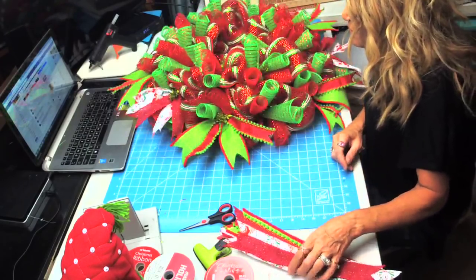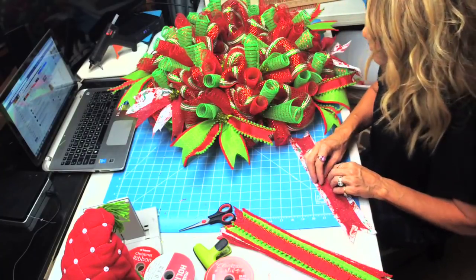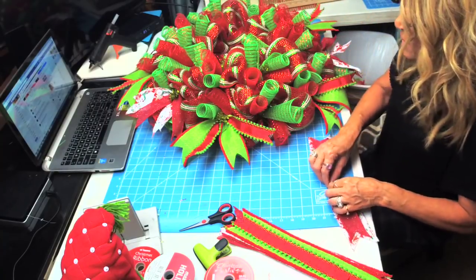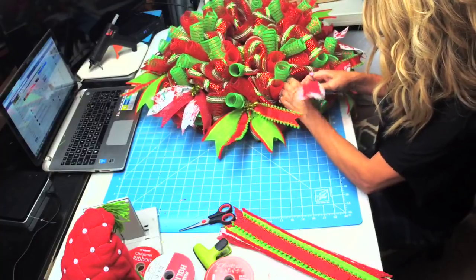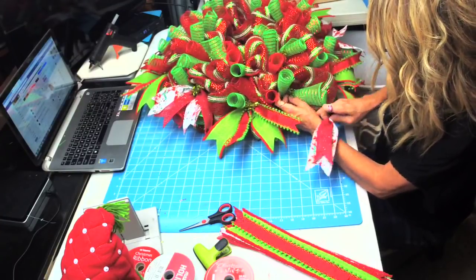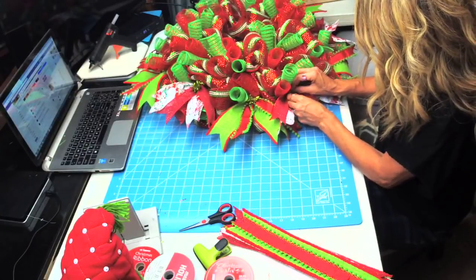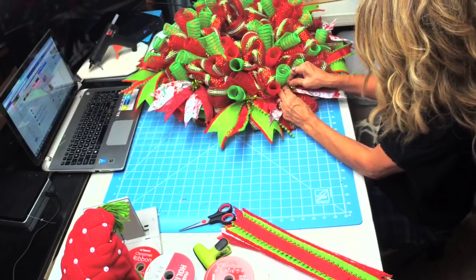So we're just going in every other tie with 14-inch ribbon. Snowball. Yeah, the snowball mesh. They don't carry the snowball, which I really wanted today. So I'm out, so I'm going to have to place an order at Craft Outlet. Ooh, this tie is so short.